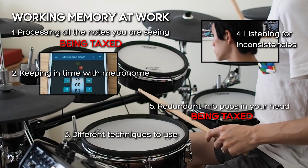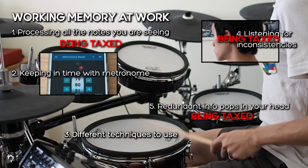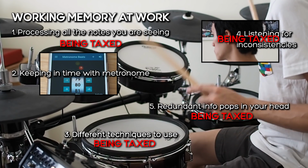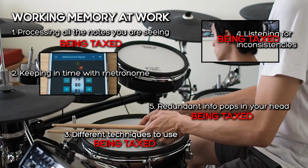Suddenly, the name of a friend comes to mind, someone you have to call later, and then you notice yourself rushing and pull yourself back. You miss your first rim shot, and you notice that you forgot to pay attention to the consistency of your ghost notes. You make yet another few mistakes and come to a grinding halt. That's the limit of working memory at play. There were at least 5 chunks of information taxing our working memory in that example, but it could easily be 10 or even up to 20 pieces of information.